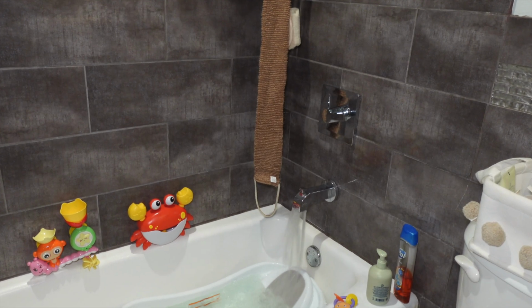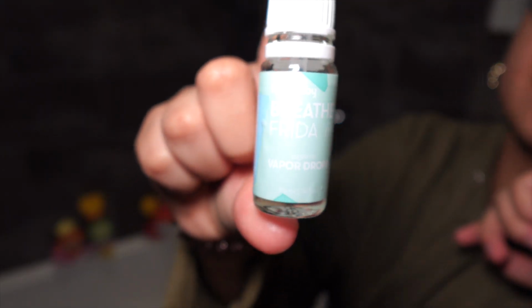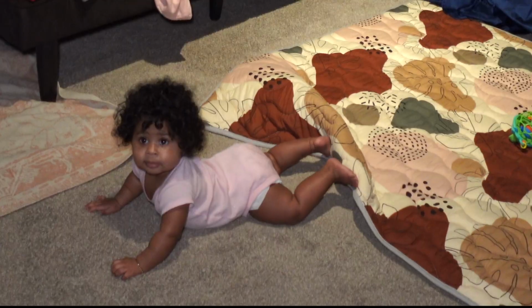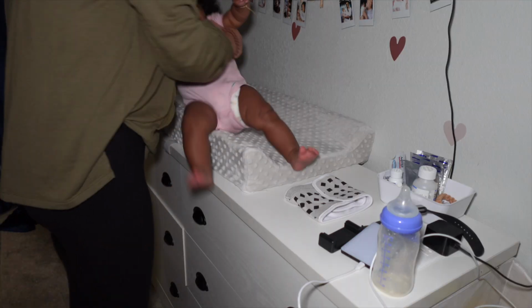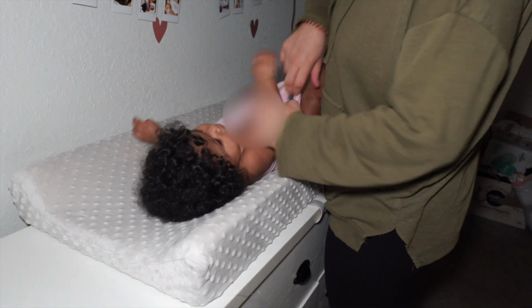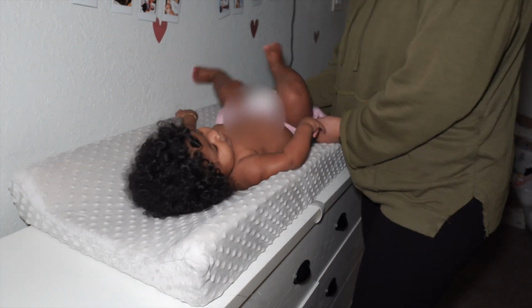It's been a long time coming, but my daughter finally got her first cold, and I'm so sad about it. I don't know how to feel. So I'm just putting in these little Frida drops. Child, they were running out, but I was just using what I could. I actually went out and bought her some more stuff to treat her cold, so I might make a short video about that to show you guys what I've been using.